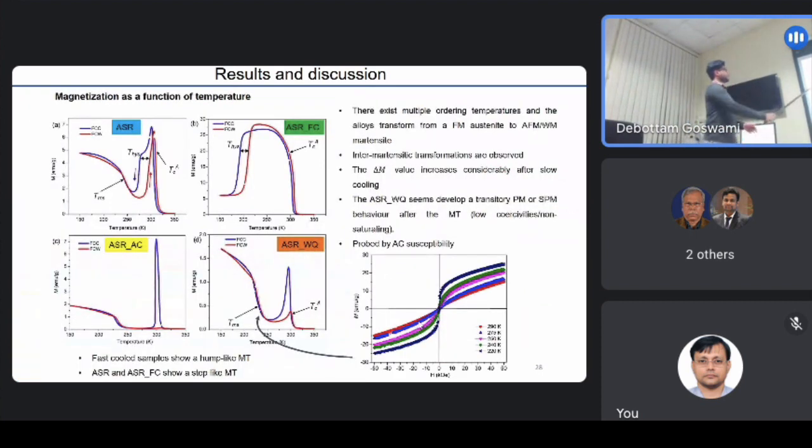A similar story is shown by the magnetization as a function of temperature, but we see that there are multiple transformation temperatures present in all the samples. The as-spun ribbons, the air-cooled ribbons and the water-quenched ribbons have a hump-like transformation, but the furnace cooled ribbons have a very smooth and sharp first-order transformation and a wide second-order transformation. We see that there are multiple ordering temperatures also, and the nature of the samples at each point in this transition is also not very clear.